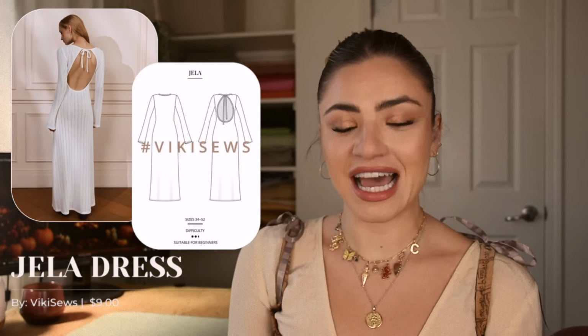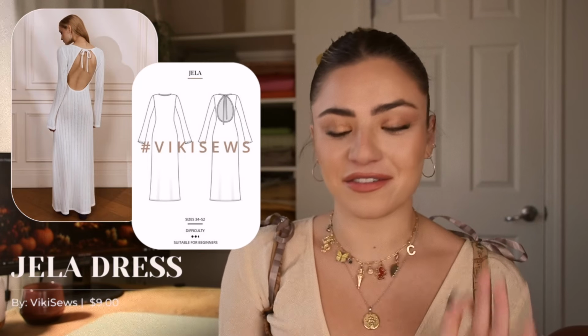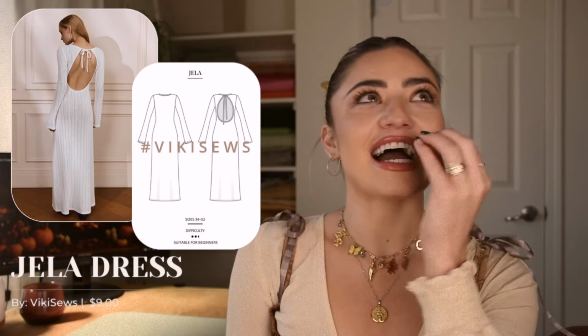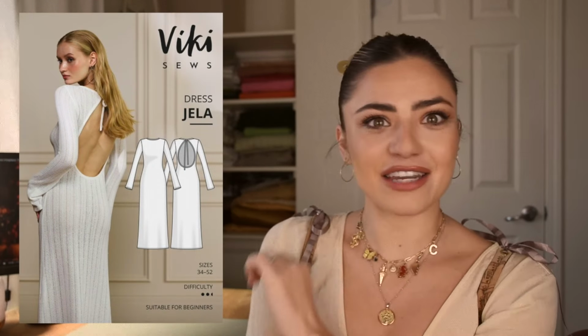I'm going to start with the Jela dress by VikiSews. I just made this dress. I don't have a photo of the one I made yet. It'll be coming to a YouTube video soon, but I loved the pattern. Definitely super beginner friendly, and I think it's gorgeous and perfect for fall. So it's this open back sweater dress, kind of a fit and flare skirt, and the construction is pretty simple.